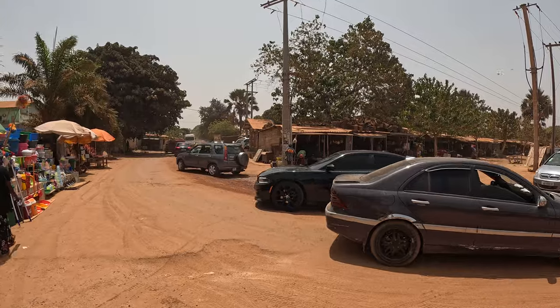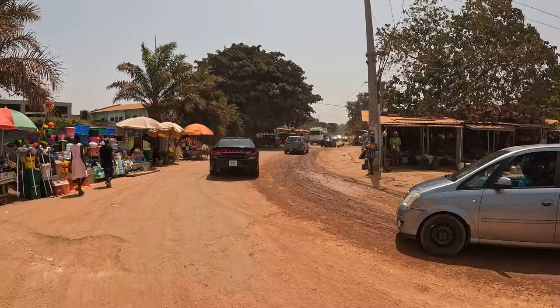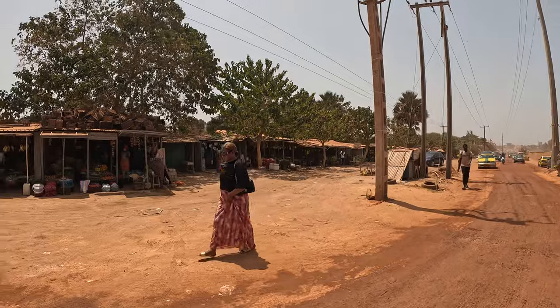Wow, look at that vehicle there. What model is it? What make is it? Dodge GT. It's a Dodge. Okay.